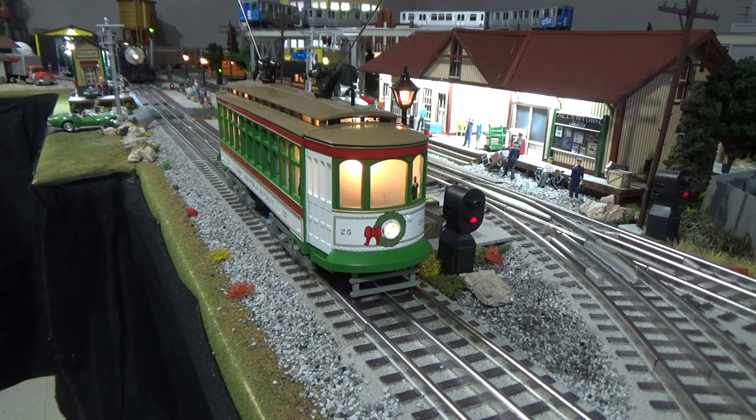This is the North Pole Trolley. The coal mine. Reindeer stables. Sleigh repair shop. Ribbon and box factory.